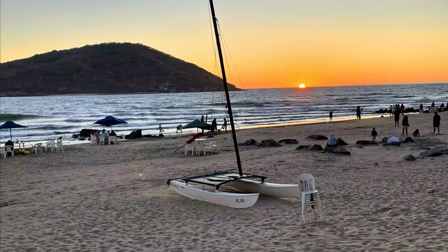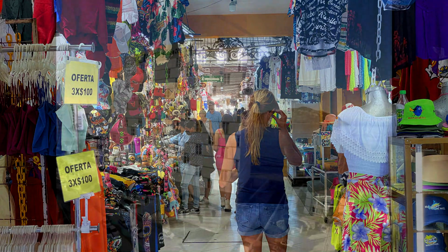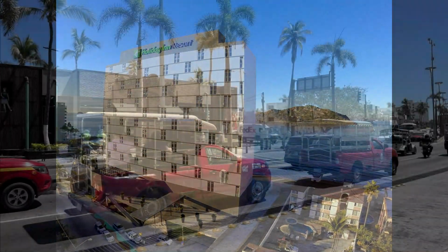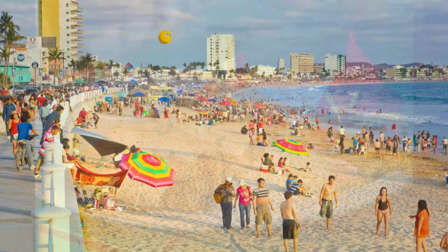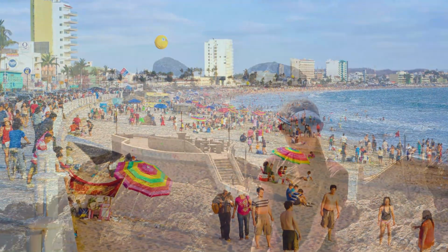Finally, one more important point about Mazatlan is that it's cheap. Compared to most other Mexico tourist destinations, hotels are cheaper here, public transportation is cheaper, and meals and activities don't cost much either. Overall, you can feel that Mazatlan is geared a bit more towards local Mexican tourists, but it's a great option for gringos as well.